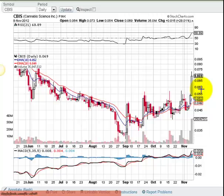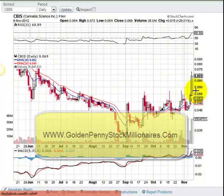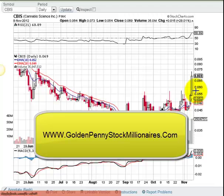So, guys, you'll see the parabolic curve starting right here. Here it is. It's a sweeping motion. That's a technical sign that the stock is in a very strong run. So, guys, CBIS is a buy.